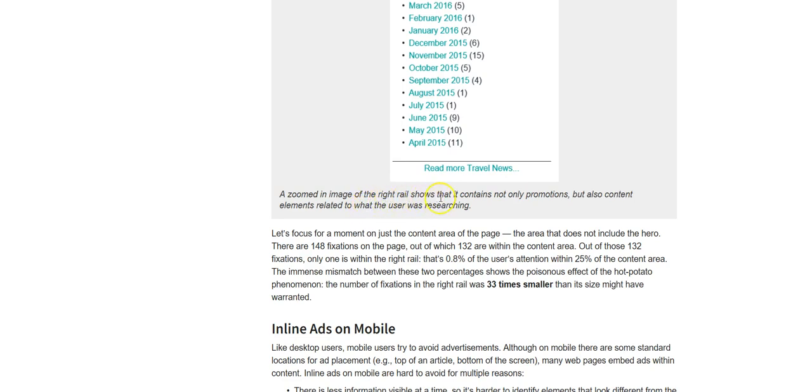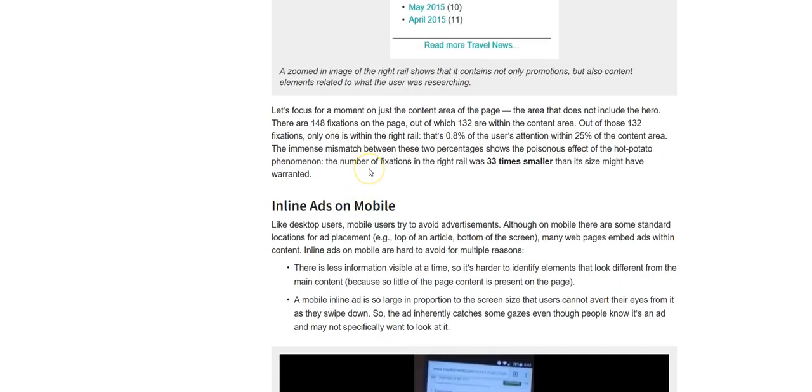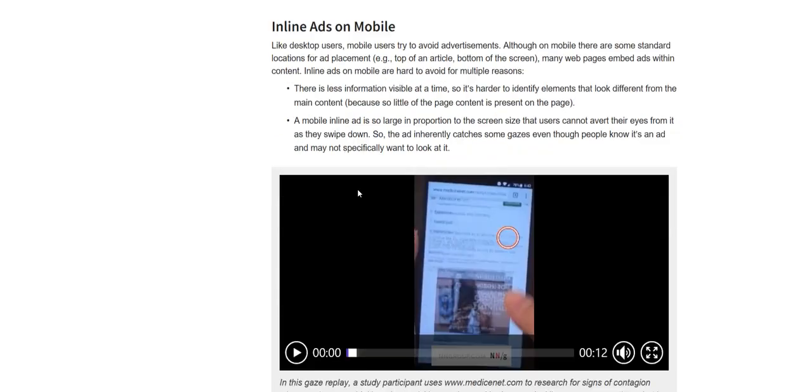A zoom-in image of the right rail shows that it contains not only promotions, but also content elements related to what the user was researching. Let's focus for a moment on just the content area of the page, the area that does not include the hero. There are 148 fixations on the page, out of which 132 are in the content area. Out of those 132 fixations, only one is within the right rail. That's 0.8% of the user's attention within 25% of the content area. The immense mismatch between these two percentages shows the poisoned effect of the hot potato phenomenon. The number of fixations in the right rail was 33 times smaller than its size might have warranted.